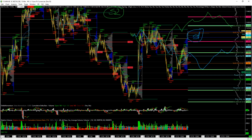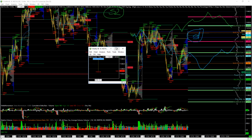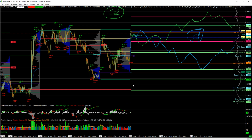Yeah, 430 is the VPOC of all this cluster of volume, so very pronounced. 430, I think, is the VPOC of last week. Let's have a look. It's 430, yeah, 427. So this is where I'm likely to balance out. And scenario 3.